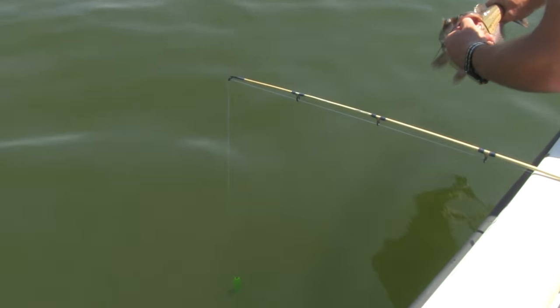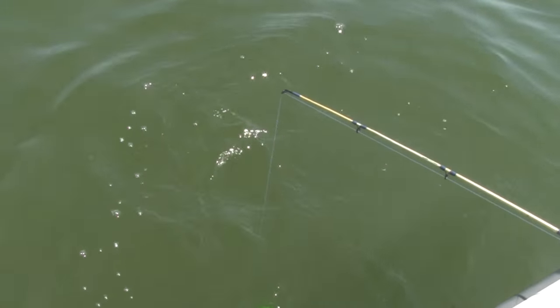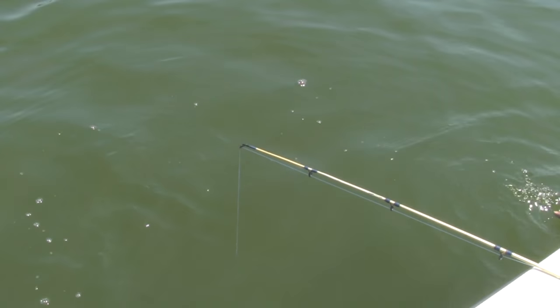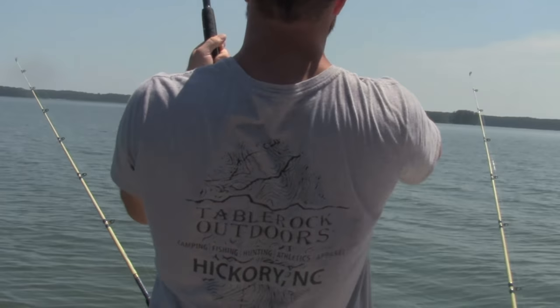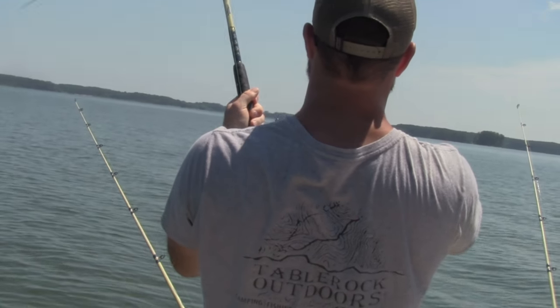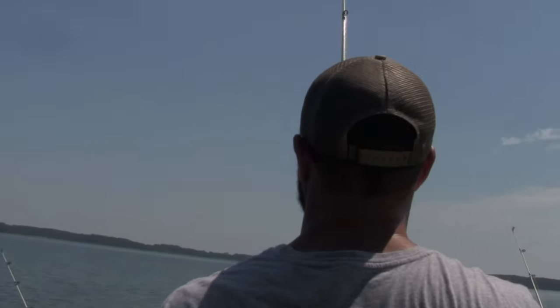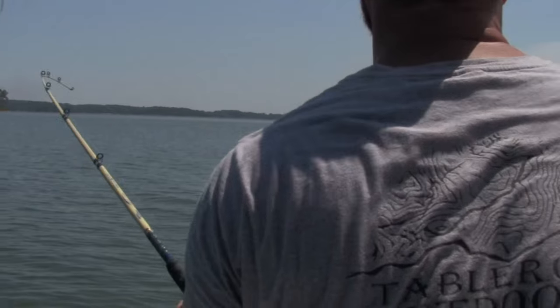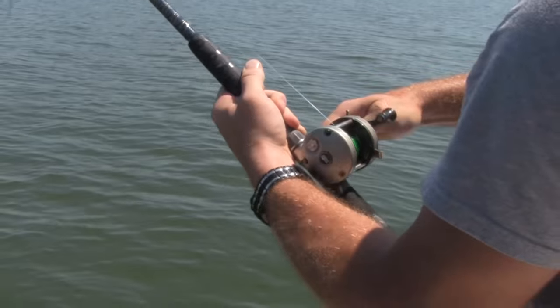You mad at me, boy? There he goes. Determined to bite me. Umbrella in there. You want to take him over or under this rod here? No, I think that one's out farther. Let's go. I'll pull him in. Fighter? He's got a little spirit to him.